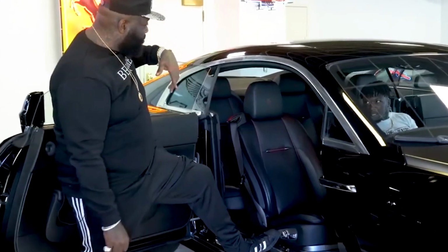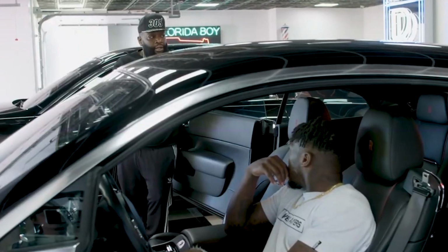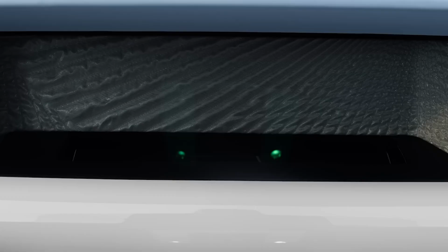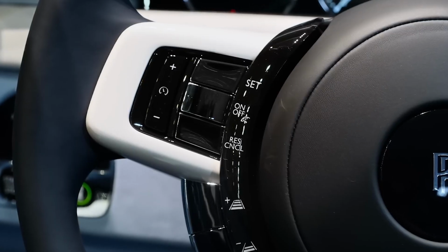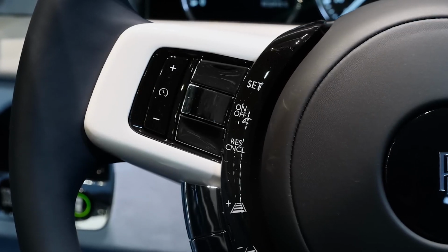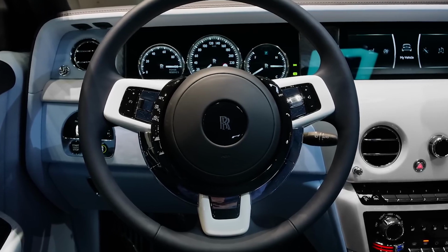He rarely takes the Phantom out. This one's for events, awards, or big arrivals. The kind of car you don't just drive, you arrive in. But when Rick Ross wants to feel the road a bit more and maybe turn a few more heads, he pulls out something with a lot more bite. Let's take a look at his Ferrari.